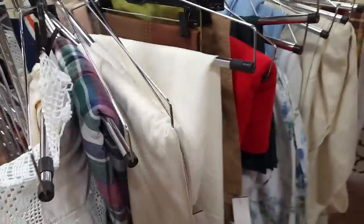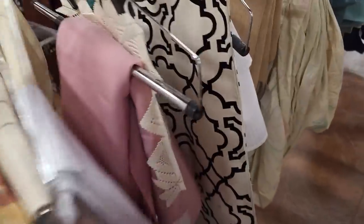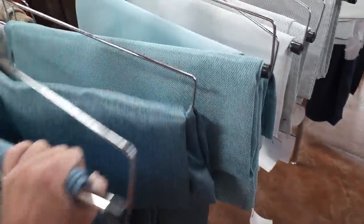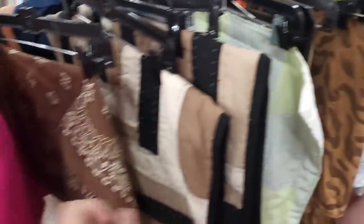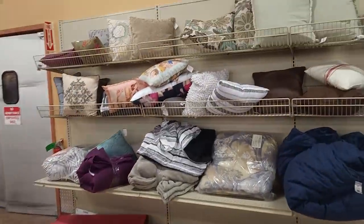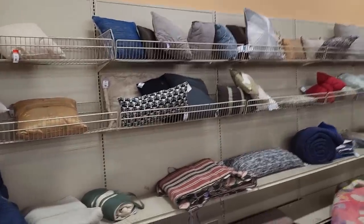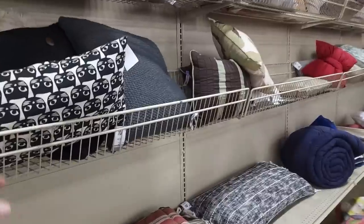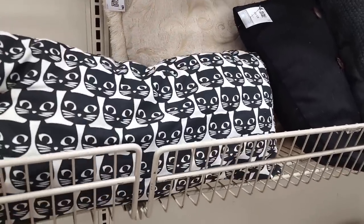Let's see what's over here in the tablecloths. That's a big chunk of red felty fabric. I don't know what those are. I think those are curtains. Bed skirts. Any pillow covers? No, nope, nope, don't see anything. And then they have pillows over here. Let's give it a once over. The cat is vaguely calling me. Oh, it's not in great condition. It's been pretty mushed, but he's cute.